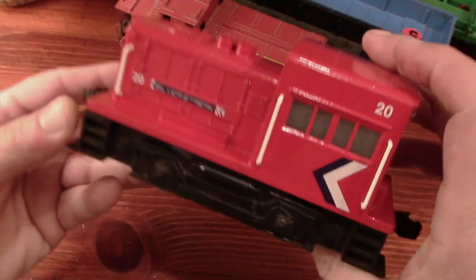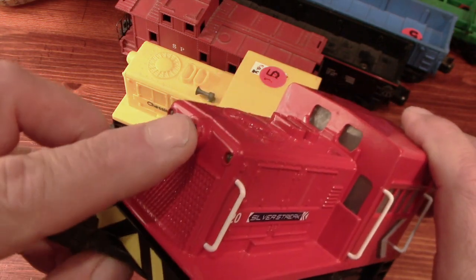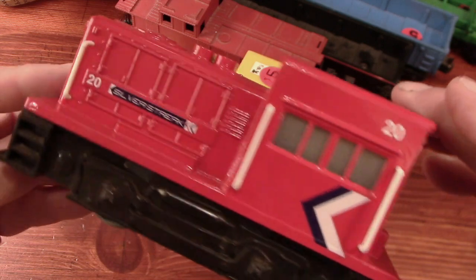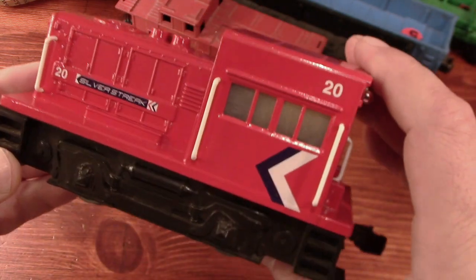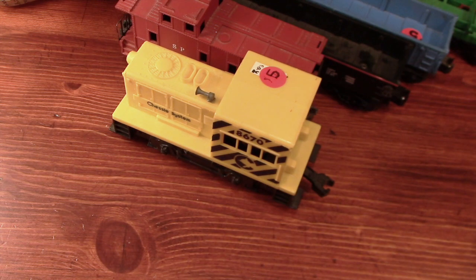This isn't something that I bought at the train show. It's an earlier project that was an eBay purchase, and I turned this switcher into an Amroad switcher from the movie Silver Streak. I added some lighting, I added some cab glass and some handrails. This turned out okay. It's not operational anymore, it's pretty much just a shelf piece.